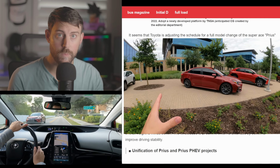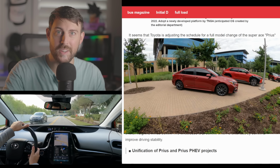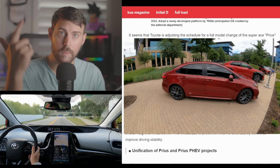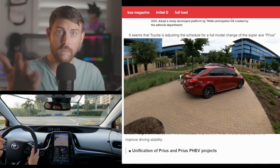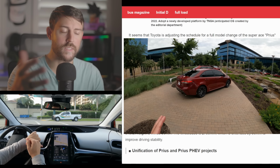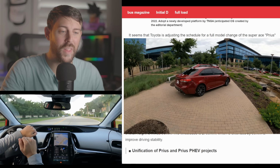And guys, I will be driving it next month in October. I will be getting into that Toyota event in Nashville to drive the Corolla hybrid, the Corolla Cross hybrid, the new Highlander turbo, as well as the Toyota Crown, the all new Crown with both hybrids, the Hybrid Max, and then the standard hybrid of that model as well. So definitely stay tuned because I will give you all that information.